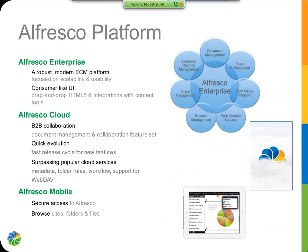So Alfresco is a platform. We've got three different approaches, right? We've got the enterprise version, we've got a cloud version, and we've got a mobile app. The neat thing about it is you can leverage any and all of them together, or you could leverage them separately. The mobile app, you're still going to need an on-premise solution, but we give you that robust ECM platform. We do give you a cloud solution that allows for business-to-business collaboration. The cloud solution today is sort of a subset of Alfresco, but we are continuing to add more features and functionality to it. And then, of course, the mobile solution makes it easier for you to access your content on the go, on the road, wherever you might be needing to get to it.